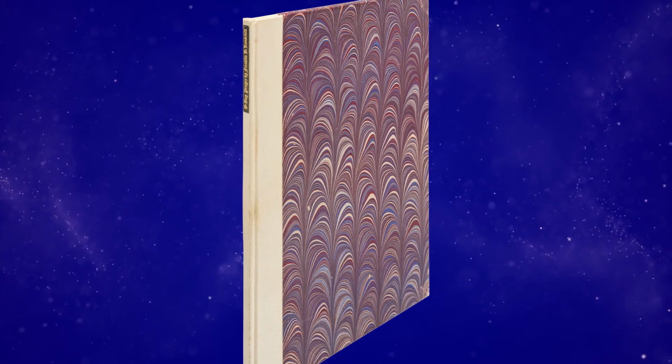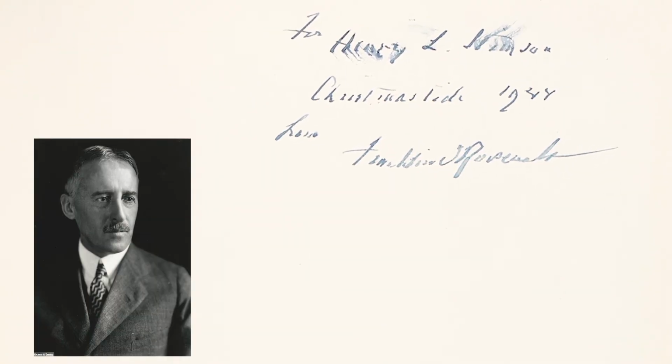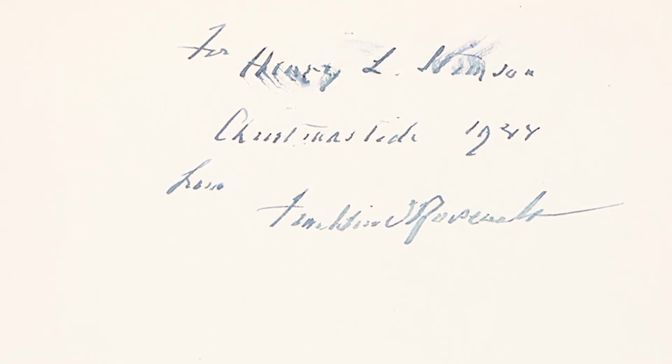Ryan, if I'm not mistaken, only approximately 100 printings are known. And what's very interesting about this piece is it is inscribed and signed to Henry Stimson, who was Secretary of War in the Franklin Roosevelt administration, and it is dated Christmas 1944. Ryan, from your research, how many of these do you think were possibly signed by the president and inscribed?